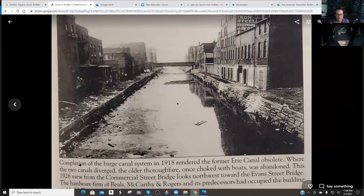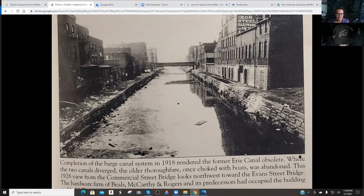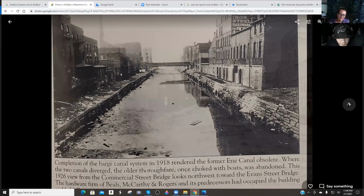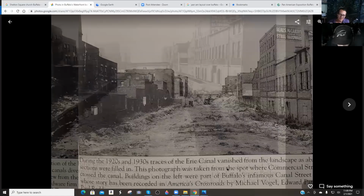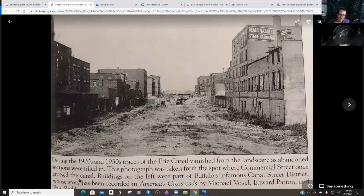Completion of the barge canal system in 1918 rendered the former Erie Canal obsolete, allegedly. The two canals diverged. The older thoroughfare, once choked with boats, was abandoned. This is a 1926 view of the commercial street of the bridge, looks northwest. This is during the 1920s and 30s, and they're filling that. I mean, that just is ridiculous.